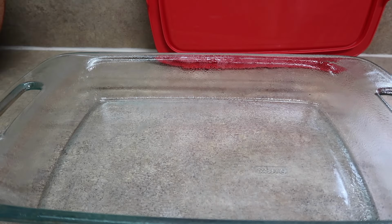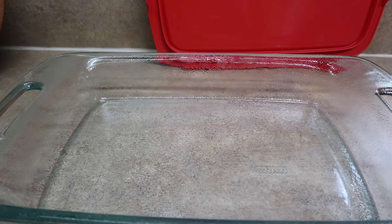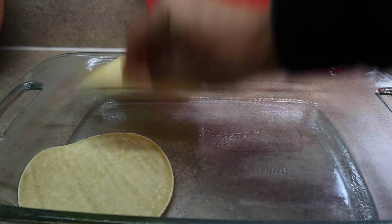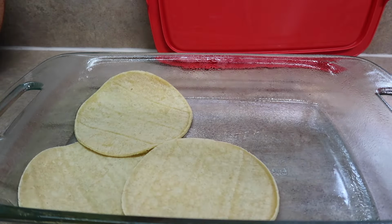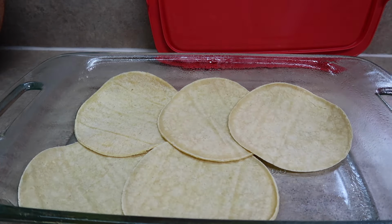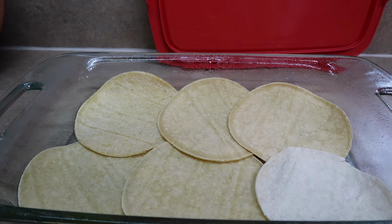All right, I've got a casserole dish here. I just lightly sprayed it with some avocado oil. Now we're going to put a layer of the corn tortillas on the bottom. I would normally have 6 of those there, but I only had 5 left, so I'm going to use some of the smaller corn tortillas also. And I'm just gonna do one there. Now we are gonna do a layer of the meat mixture and then some cheese.